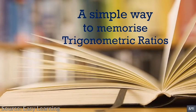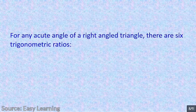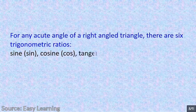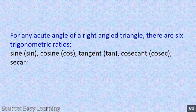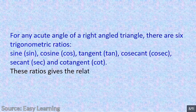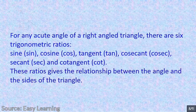A simple way to memorize trigonometric ratios. For any acute angle of a right-angled triangle, there are 6 trigonometric ratios: sine, in short sin; cosine, in short cos; tangent, in short tan; cosecant, in short cosec; secant, in short sec; and cotangent, in short cot. These ratios give the relationship between the angle and the sides of the triangle.